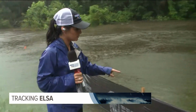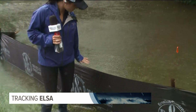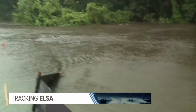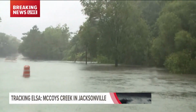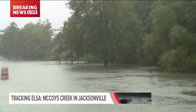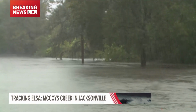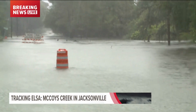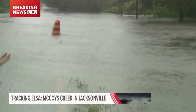That's exactly what's happening. So let's take a look right here, this barrier. It says erosion control. And I'm not a very tall person, but it's up here to my thighs. And I'm going to point all the way back here where you can see the top of some of those pegs. That is where it looks like they're still standing straight up. So that can kind of give you a gauge of how high that water is all the way over there. And that is supposed to be on the edge of McCoy's Creek. Other than that, this all is supposed to be a grassy area.